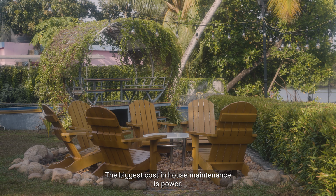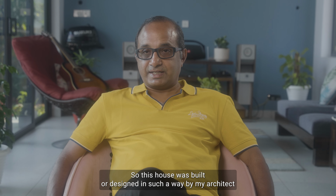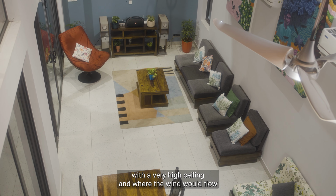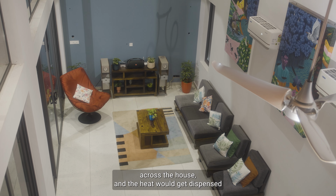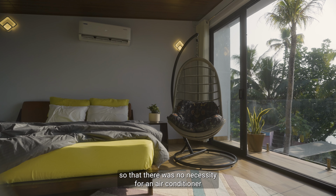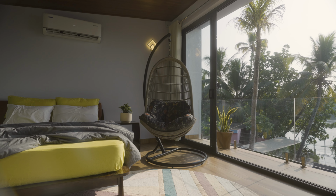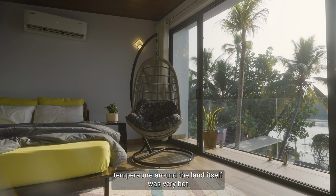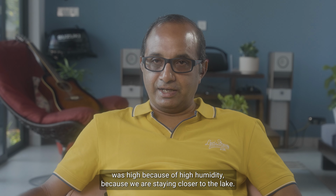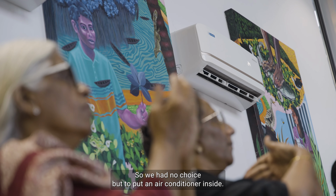The biggest cost in a house maintenance is power. So this house was designed in such a way by my architect with a very high ceiling where the wind would flow across the house and the heat would get dispersed so that there was no necessity for an air condition. But what happened is with global warming, the overall temperature around the land itself was very hot. And plus the wet bulb temperature was high because of high humidity because we are staying closer to the lake. So you had no choice but to put an air condition inside.